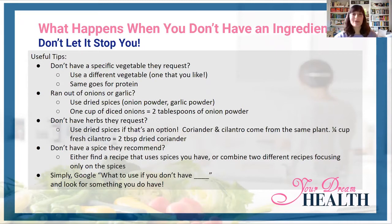So if some recipe calls for cilantro, you can use some coriander. And also, if a recipe has a whole list of spices that you do not have, you can simply find a recipe that does use spices that you have.